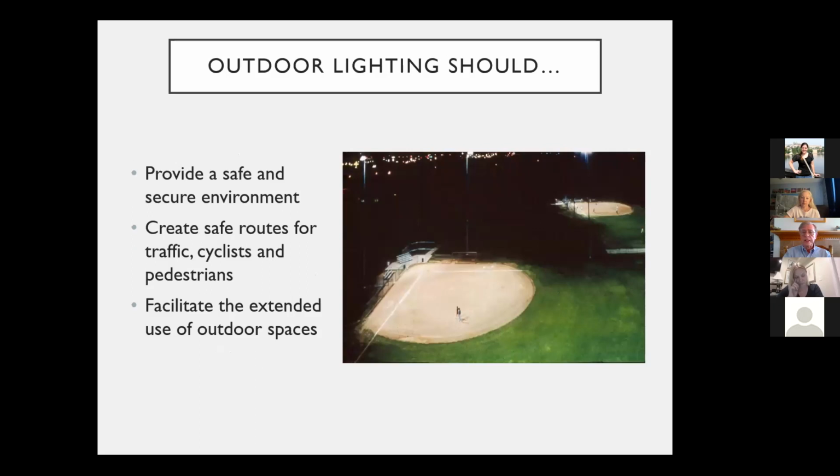Here's good lighting. It should provide a safe and secure environment, create safe routes for traffic, cyclists, or pedestrians, and should facilitate the extended use of outdoor spaces. Here's lighting on the picture of a baseball field, and that's probably correctly lit because you see it's dark outside the field.